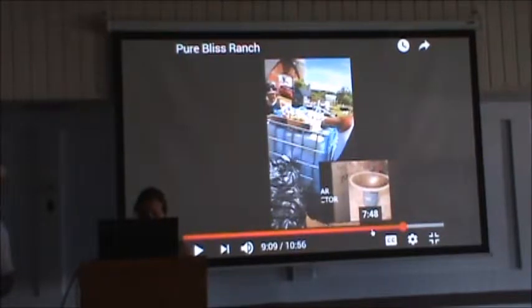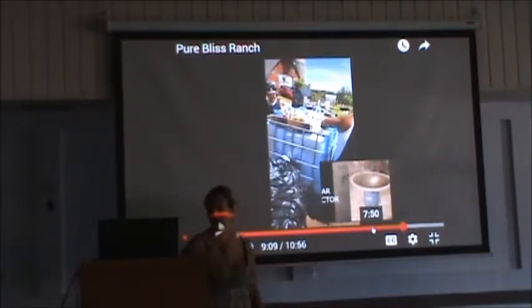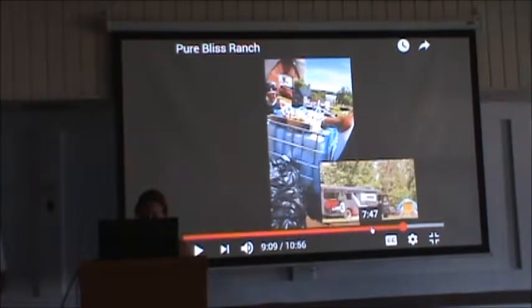So these are the solar panels that are being made right now. And we have the design of it.